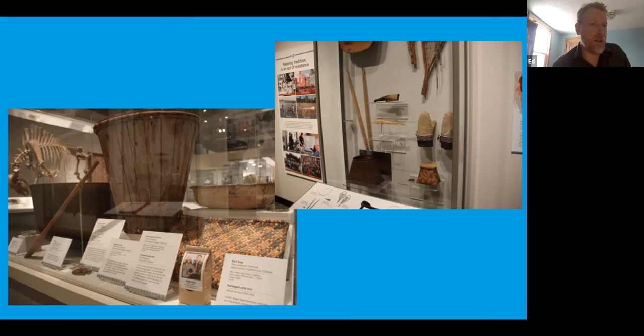We have a full case of objects that represent different seasons, and then a case on the left that changes out with every season. We have a different collection of objects that we put in, and what's currently in there is wild ricing, because of course the museum's closed, but we'll be getting that changed out sometime soon. So we'll be putting the spring material in time for all of you folks to come back to the museum later this month or in the spring.